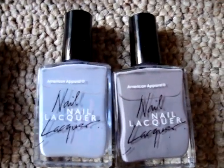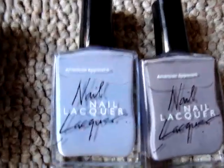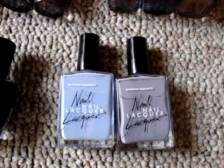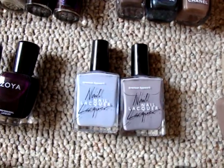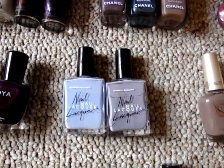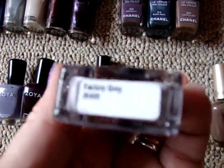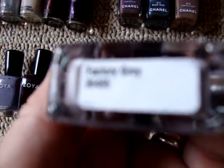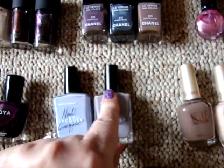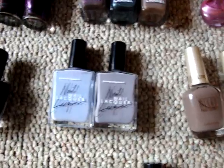And these are what I have from American Apparel, and I really like their polishes. I think that they go on nicely and they have very unique colors. I have two shades of purple here, although one of them, I think this is called Factory Gray. They call this Factory Gray, but to me it's more like a purple. It's one of those purpley grays like Metro Chic.